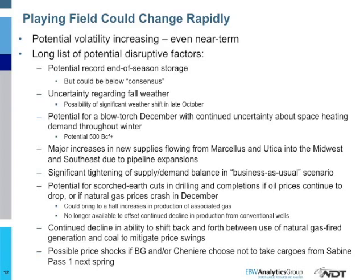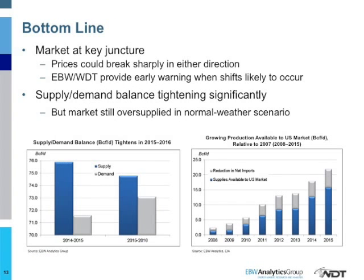I mentioned earlier the decline every year in the availability of coal displacement, and what that means in terms of shrinking the safety valve that has tended to moderate swings in natural gas prices for the last several years. And then finally, the question of what's going to actually happen with LNG exports.